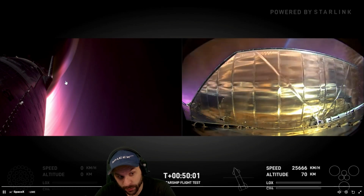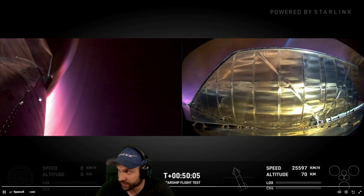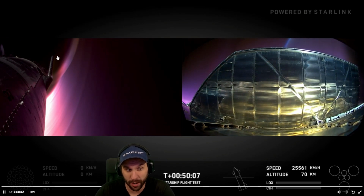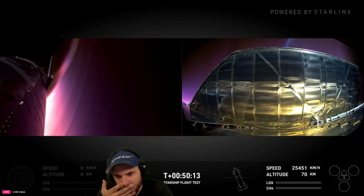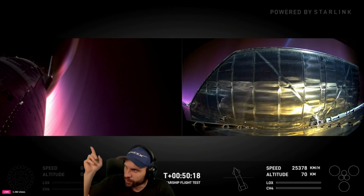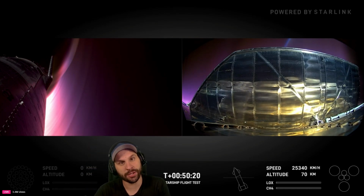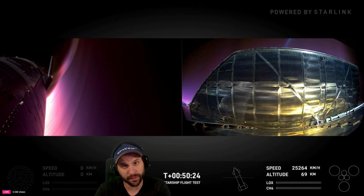Look at how that plasma flow is super defined. See that? Starship is continuing along the path that we want it to. This is what you want to see. You don't want sparks flying off. You can keep track of how fast it's going and how high it is above Earth using the display on the bottom right-hand side of your screen. Those flashes that you see on camera are Starship's reaction control system, helping control attitude. But as the flight director said, the flaps are in control right now.